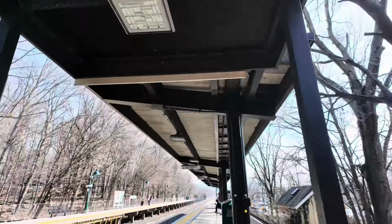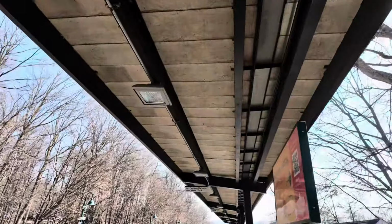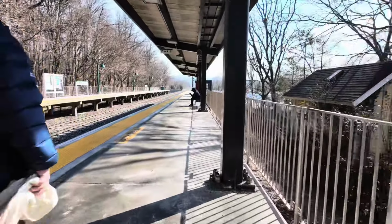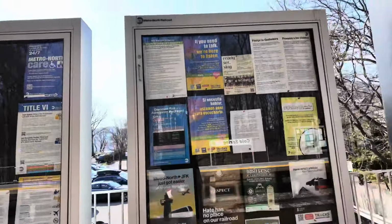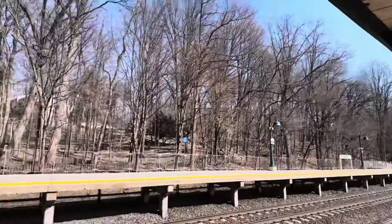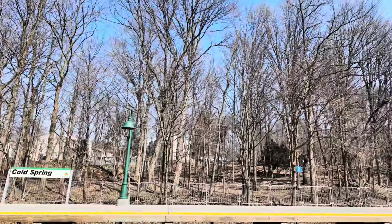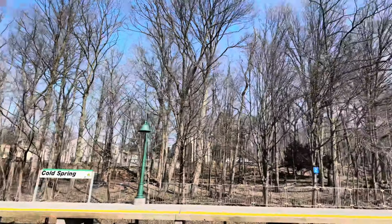Just so you know, when you're going back to New York, it's track two. The same track that you got off. You get back on track two. So don't forget guys, when you're heading back, even though you get off track two, when you're coming to Cold Springs, you go back on track two as well, back to Grand Central.